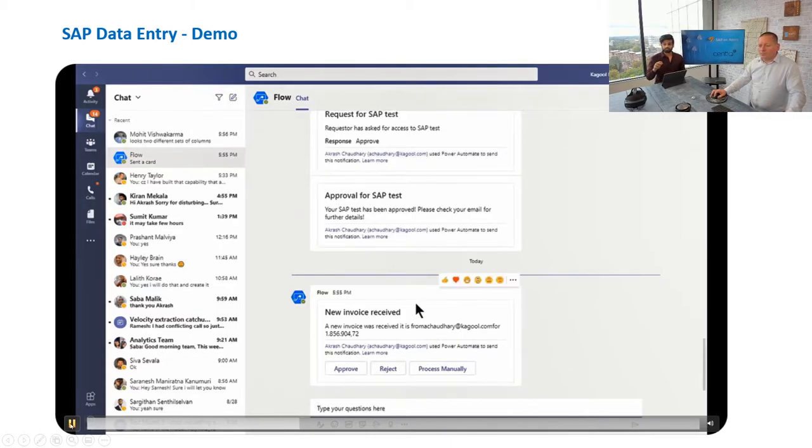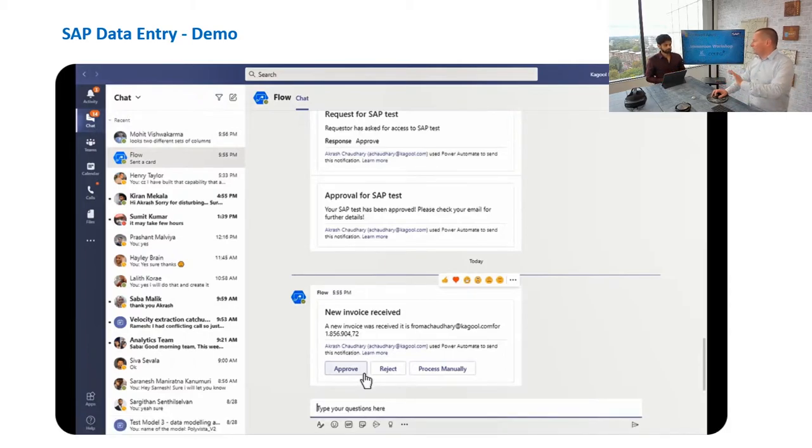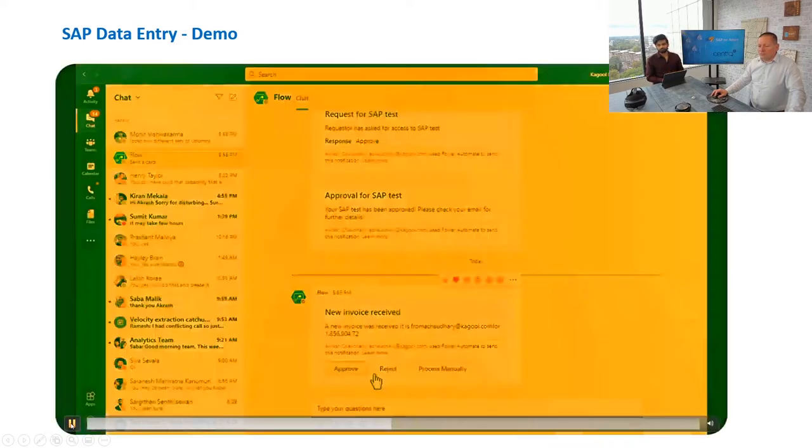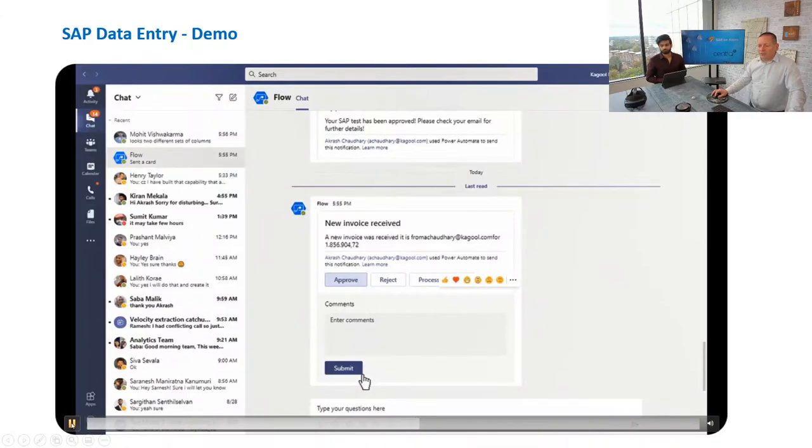Here, you can also give your own buttons. So I have approve, reject, and process manually. Oh, so if you thought it too difficult, you'd say, I'll deal with this, leave it alone, Mr. Bot. Maybe you have some tricky vendor, in which case you can just go ahead with process manually. And you can put some extra comments in there.